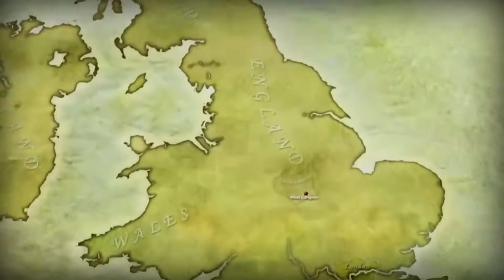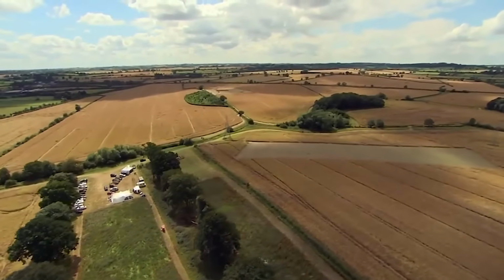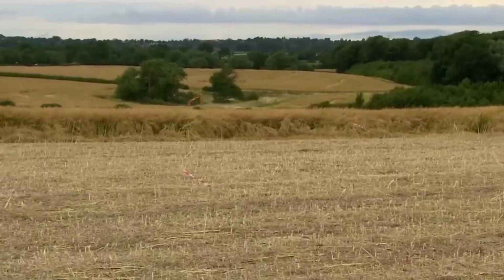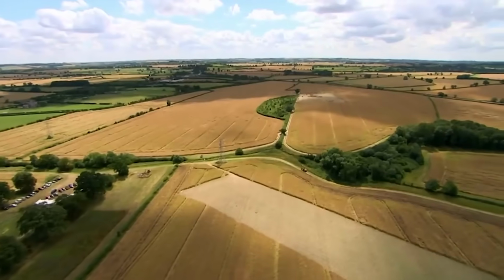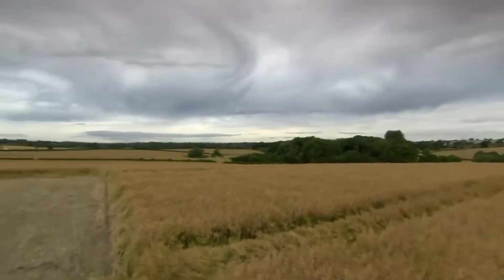We're spending the next 3 days in the rich agricultural landscape of southeast Leicestershire. Over the years, these fields have been investigated by archaeologists as part of the Langton Brook Survey, and they found all sorts of evidence of Anglo-Saxon activity. And we've now used their results to focus in on 2 of the most intriguing areas hidden amongst these massive fields.